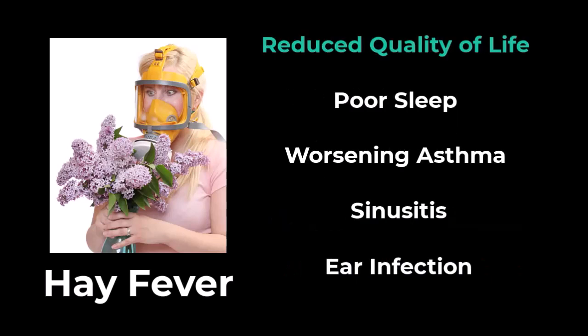Complications. Problems that may be associated with hay fever include reduced quality of life. Hay fever can interfere with your enjoyment of activities and cause you to be less productive. For many people, hay fever symptoms lead to absences from work or school. Poor sleep. Hay fever symptoms can keep you awake or make it hard to stay asleep, which can lead to fatigue and a general feeling of being unwell.